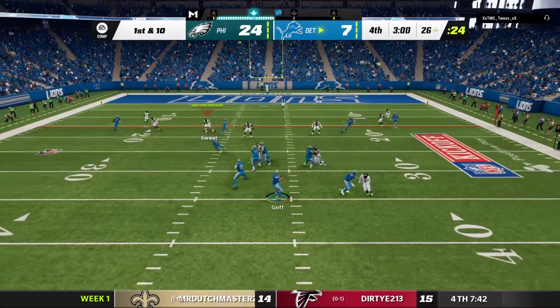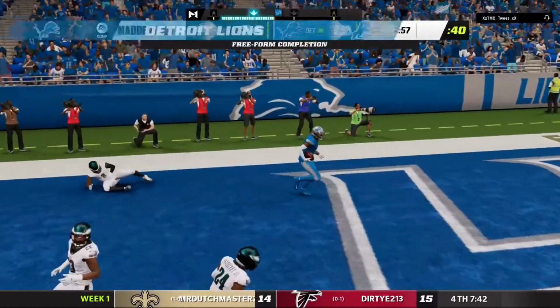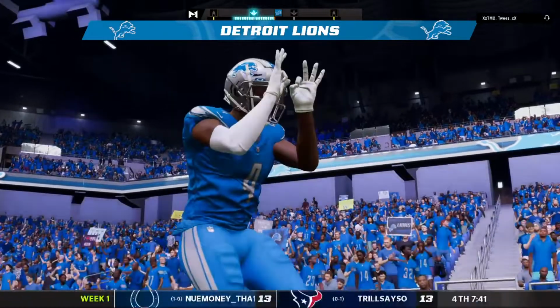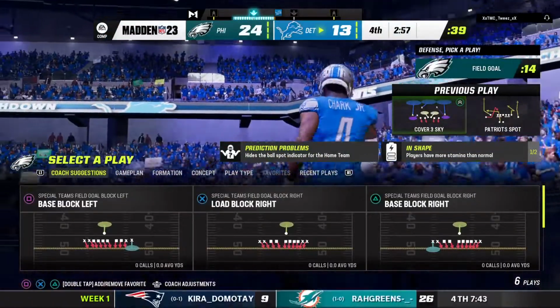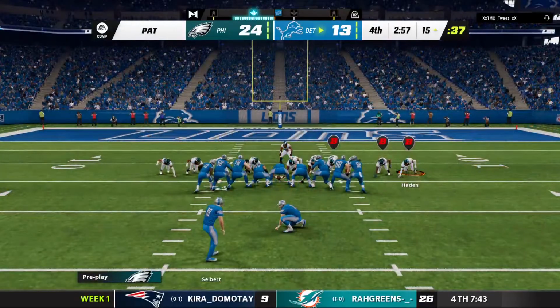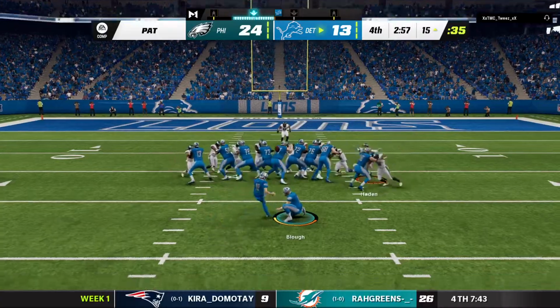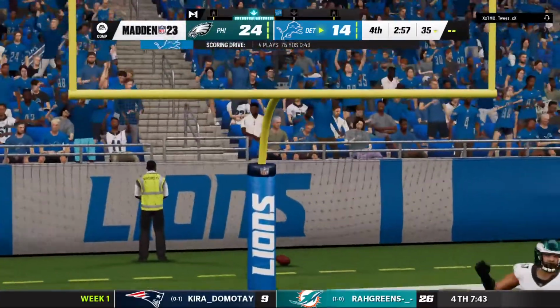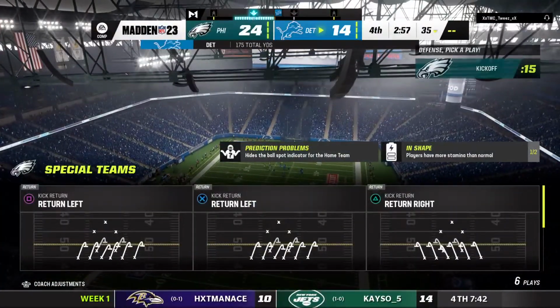On 1st and 10, Goff. And that is caught. Touchdown, Detroit. DJ Chark, 26 yards. And the Lions have got it back to a 2-score game here in the 4th. Extra point by Seibert, up and good. And the lead down to 10, 24-14.